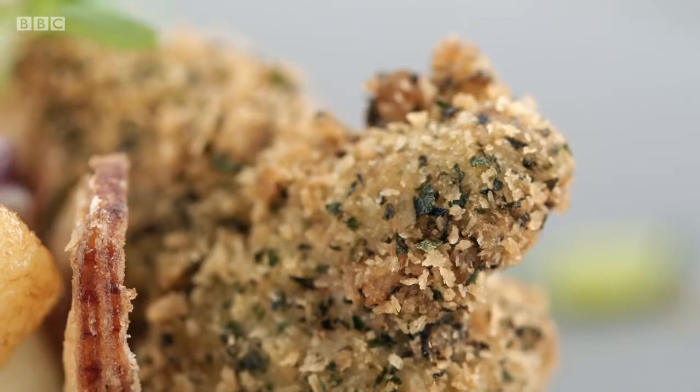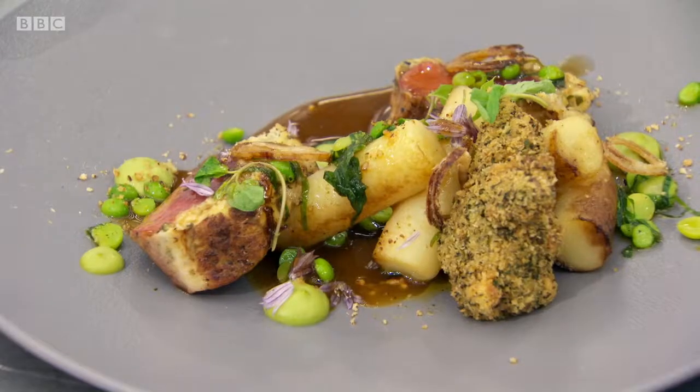The crispy sweetbread definitely got the crispy bit. Unfortunately, once you cut into that, it's slightly under. You know, it's just a little bit of love to finish that dish. Yeah, I'm frustrated by the little mistakes. I just need to focus on the little details and hopefully get perfection next time.